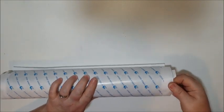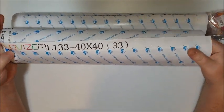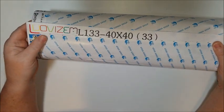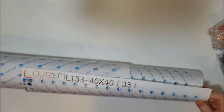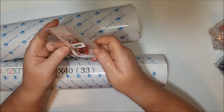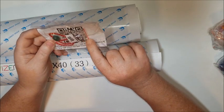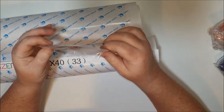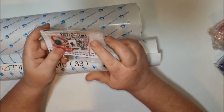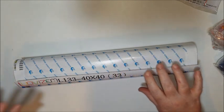So this package was the one where I got two paintings, and they are from the shop called Luovizem. I don't know how to pronounce it, but there's a U there, and it's on AliExpress. I got two paintings, and I did get a free gift. I don't know if that's supposed to be a bracelet, but it's awfully small. They also sent a coupon where if you spend $17, you get $2 off. This is the kind that expires, as far as I know, because a lot of the coupons you get on AliExpress expire if you don't use them within a certain time.